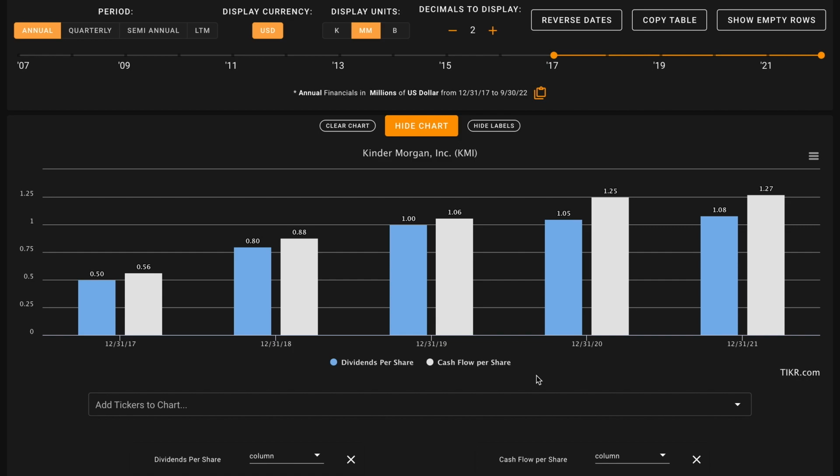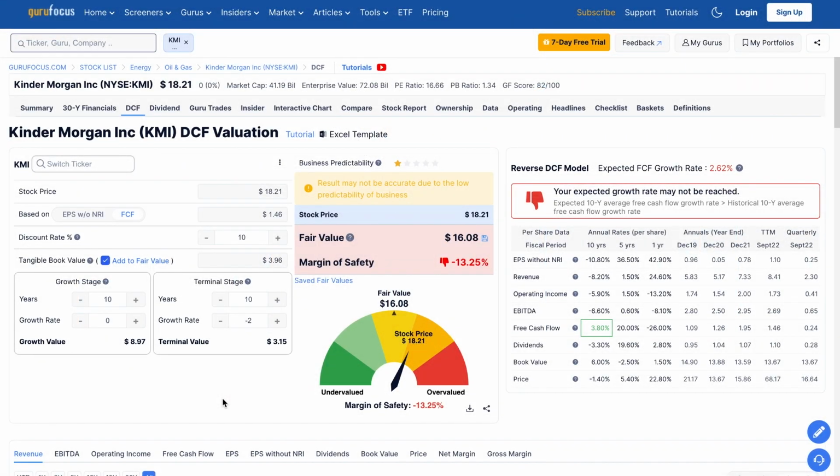So even though this is a snapshot of the past 5 years and past performance is not necessarily an accurate predictor of future performance, it seems likely that Kinder Morgan would continue paying out a very significant portion of their cash flows as dividends, now and likely into the future as well. Then everything we've discussed so far is important, but there's something missing that in my opinion is the main reason to analyze Kinder Morgan, and that's using a discounted cash flow model to come to a potential fair value for the business.